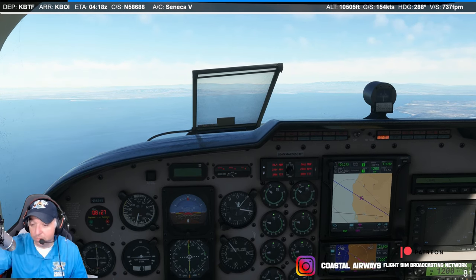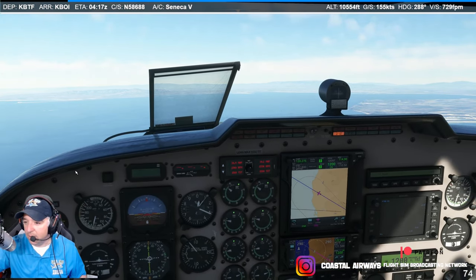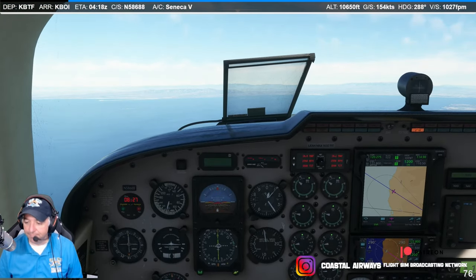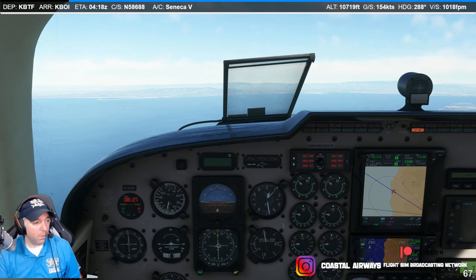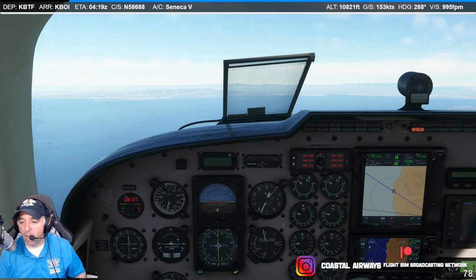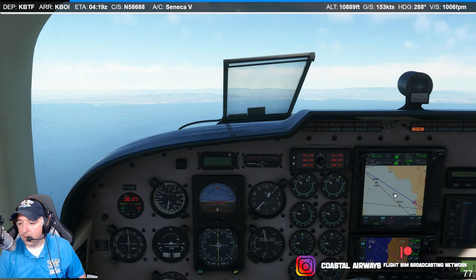And now you can see how fast we're doing, about 120. I'm going to increase the vertical speed to 1,000 feet a minute. Pretty stable so far. We're going to climb to 13,000, 13.5. Okay, ETA.